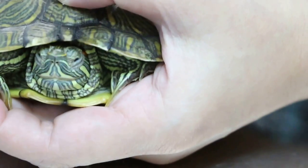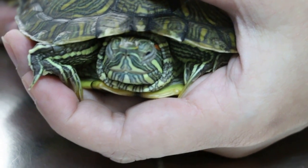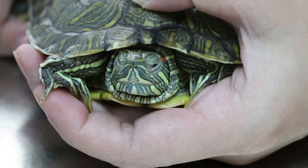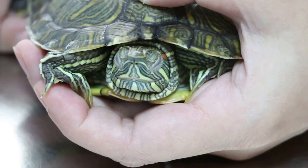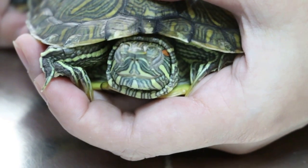Only, so he cannot submerge in the water because he can't breathe well. So there's some obstruction probably inside the nose. And the problem is that it's very difficult to take out things inside the nose. If he goes swimming, he cannot breathe well. Can you capture the sound? He also can't really open his eyes.